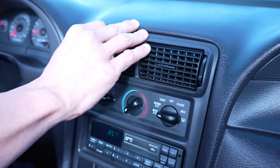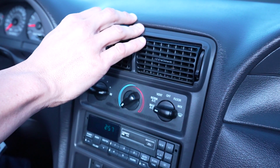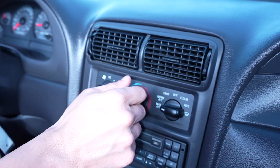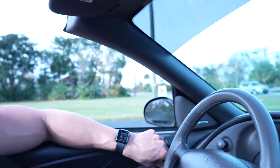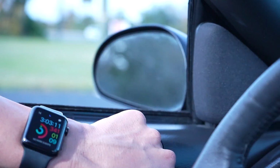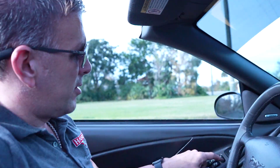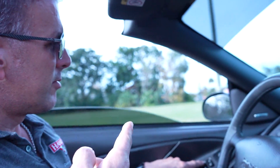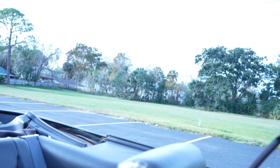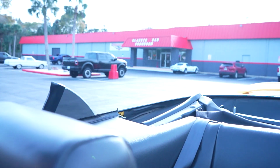Wait for it. Oh, there it is. Wait for that compressor to engage. Ice cold. I don't need it today. Driver's side power mirror. Passenger side power mirror. Locks. Window. Quarter. Rear quarter. Passenger side.